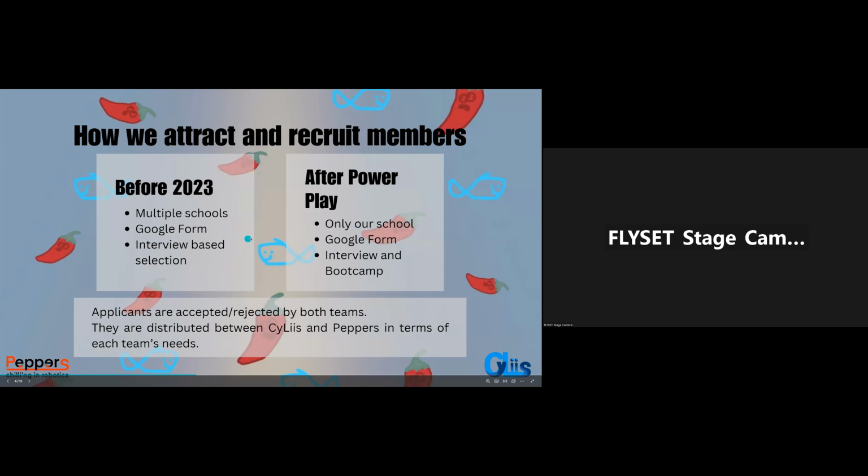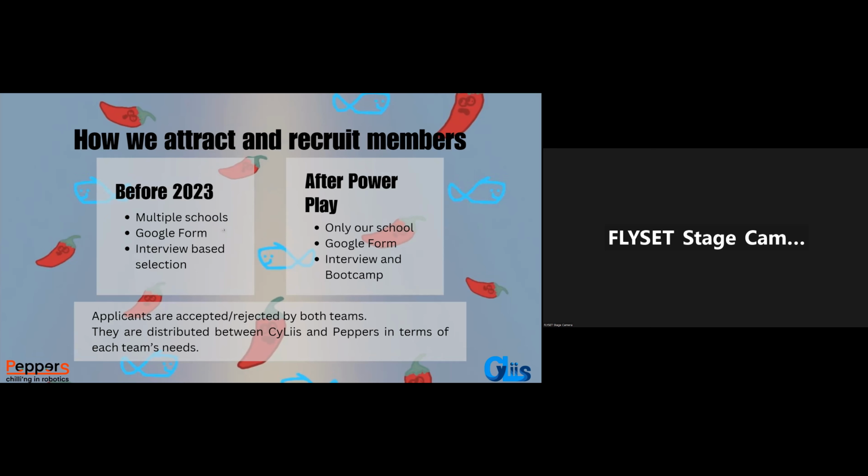Okay, so our recruitment process was based on an interview. You would complete a Google form, which included general questions about each department and your experience in it. And then you would participate in an interview that would take about 20 minutes. For the technical departments, we would just ask you if you know basic knowledge, so different tools and things similar to that. And for the non-technical departments, we took the interviewee through the process of organizing an entire event.